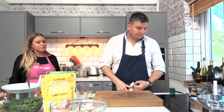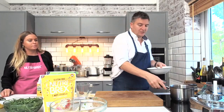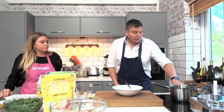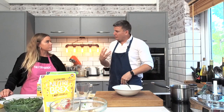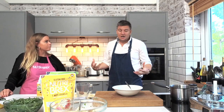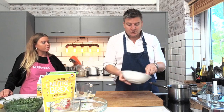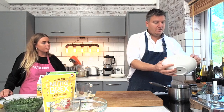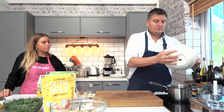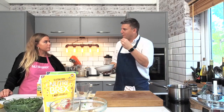Yeah. So while that one cooks, let's do the other one. Okay, so I've got some prune puree here, and I'm using California prune puree because it's got incredible nutritional value, and it's doing the job that I want it to do. So all you do is you just blend up the prunes until you get them to a puree. Really easy. And I just think, you'd be hard pushed to eat that many prunes, wouldn't you?